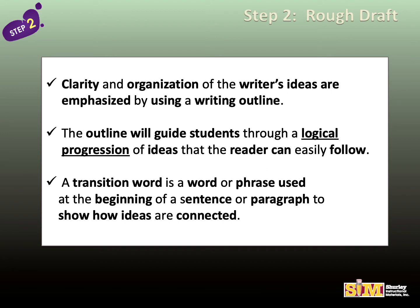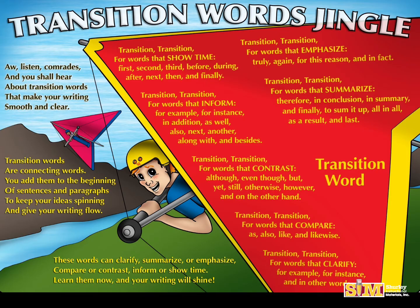Students are taught to use transition words to help them connect thoughts together and organize their ideas to give their writing flow. Of course, Shurley English teaches a transition word jingle to help students learn and memorize transition words. These important words help writers give their writing flow, organize their ideas, and transition from one thought to the next.